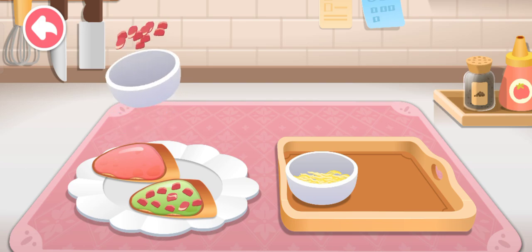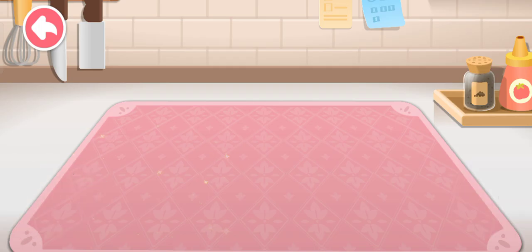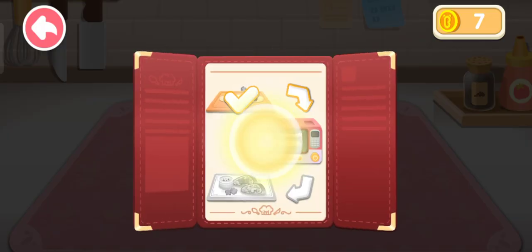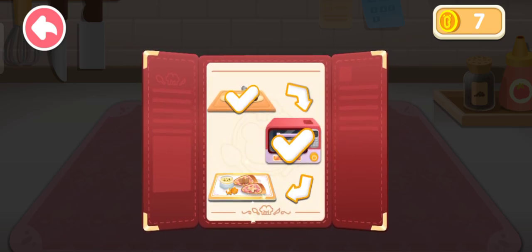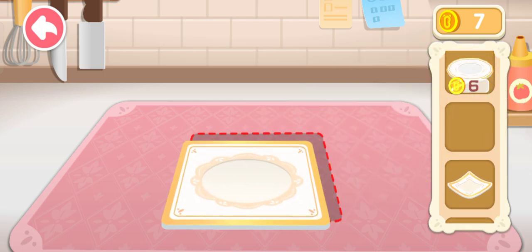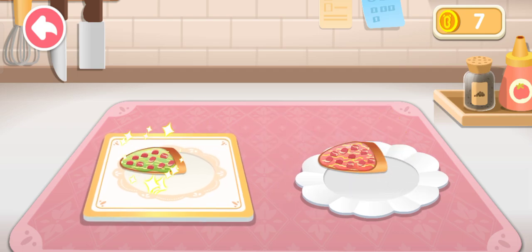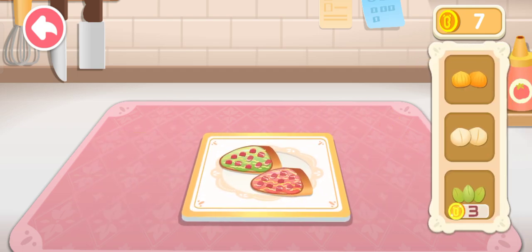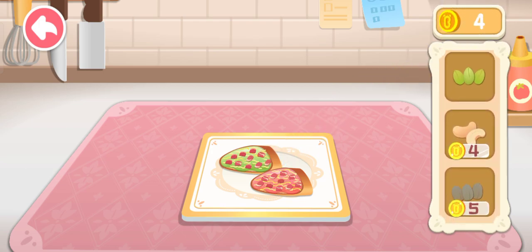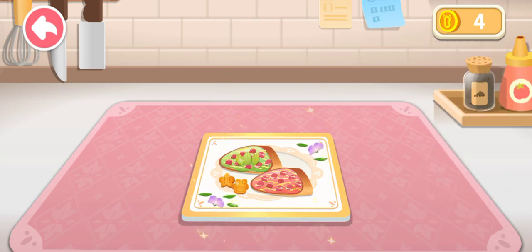Ham, ham. Cheese, cheese. Choose a nice looking plate. Which nuts to choose? All of them are very tasty. Yeah, this baguette is quite good.